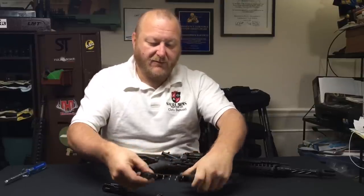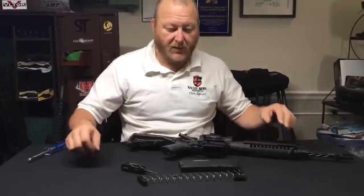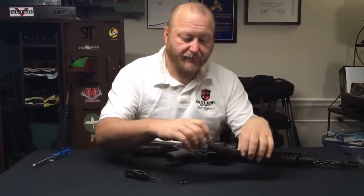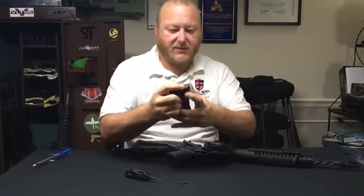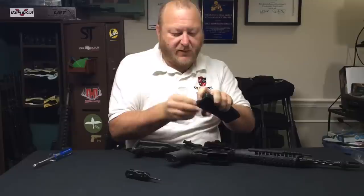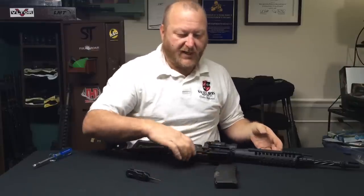Then it toggles out. The magazine comes apart, so it's very easy to clean. All you would need would be a bullet tip to take it apart. German engineering at its finest. Put that back together, toggle it back in place, slide that back in place. So that's my little take on the Hera magazine.